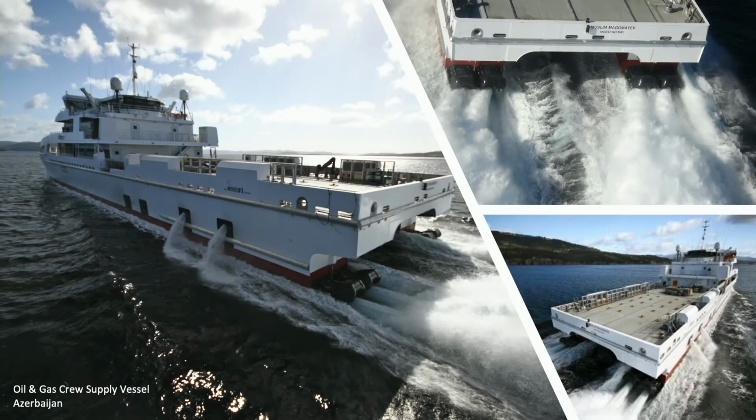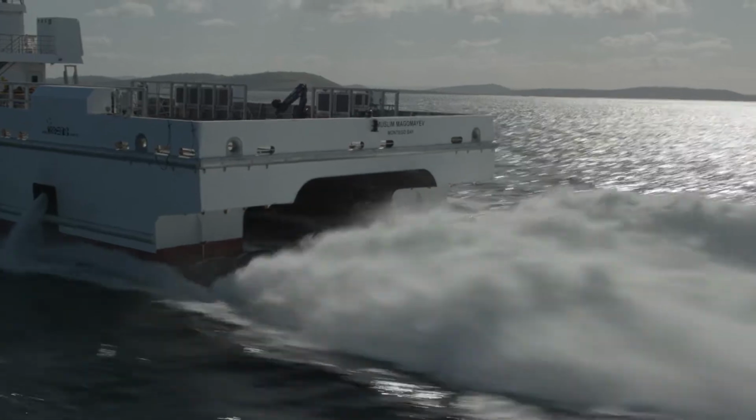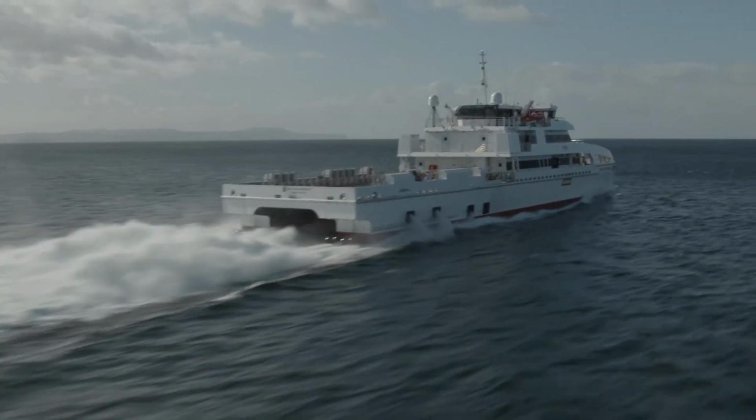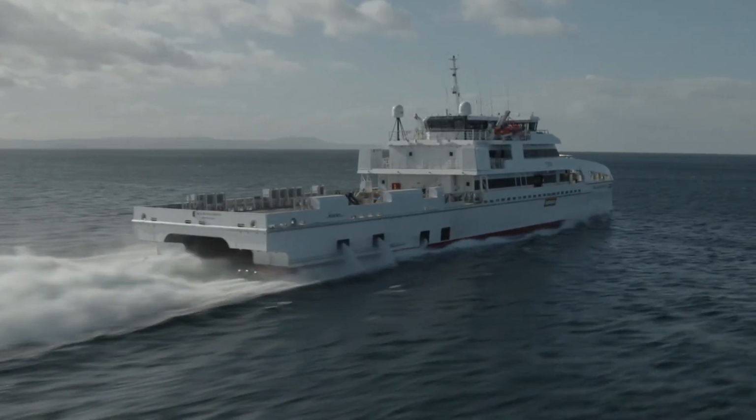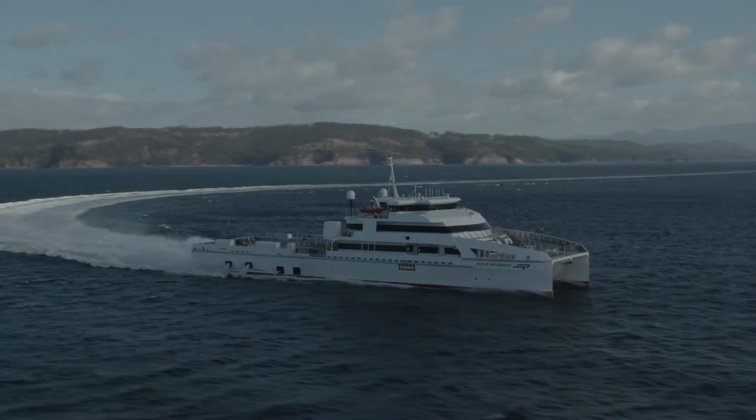And this is a good example of an application that might use some of our larger water jets. This is an oil and gas crew supply vessel in Azerbaijan, a typical application where high speed and maneuverability are absolutely critical in approaching offshore oil and gas structures.